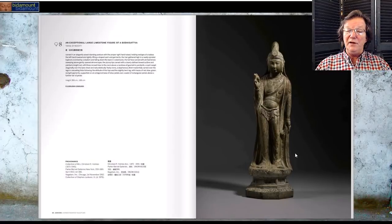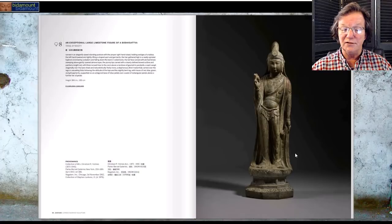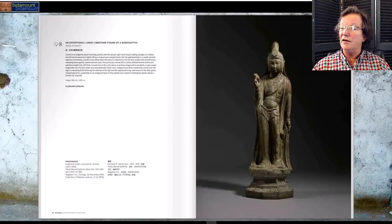It went for $4,335,000 and change. Okay, a lot of money, but an absolutely fabulous example. And it deserved it. It just deserved it. Imagine having that in your house. Wouldn't that be great? Put a nice light on it. Enjoy it. All right. And now on to this.